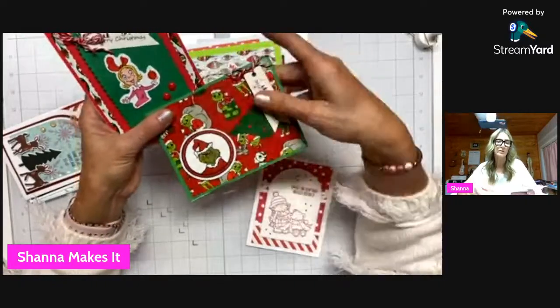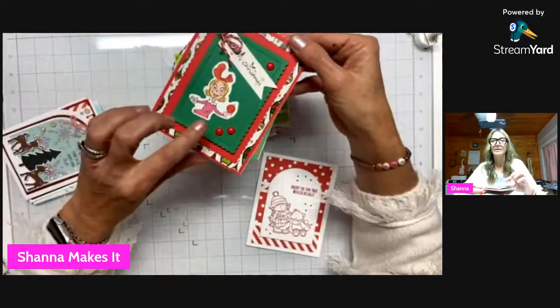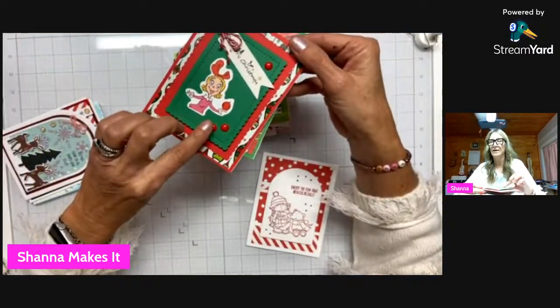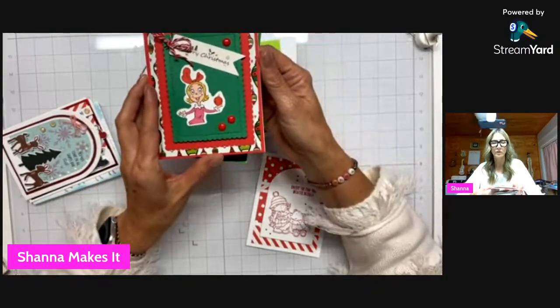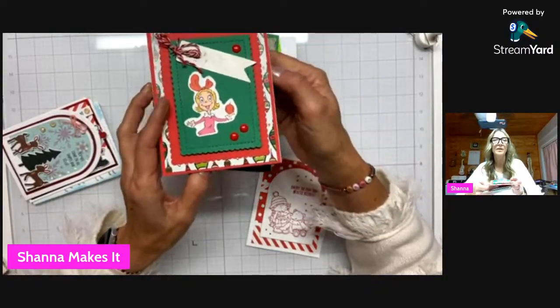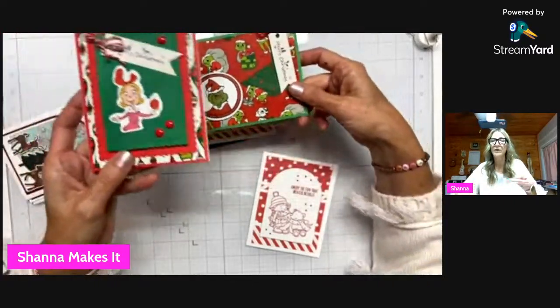And I'm not sure where the stickers and tags came from, but we've got the Grinch, and we've got, is it Lucy Lou? I forget. Somebody told me, Mina Crafts, Daria told me who it was, but now I'm forgetting. But I thought it was super cute. And I love these Merry Christmas tags. I thought they were super fun.